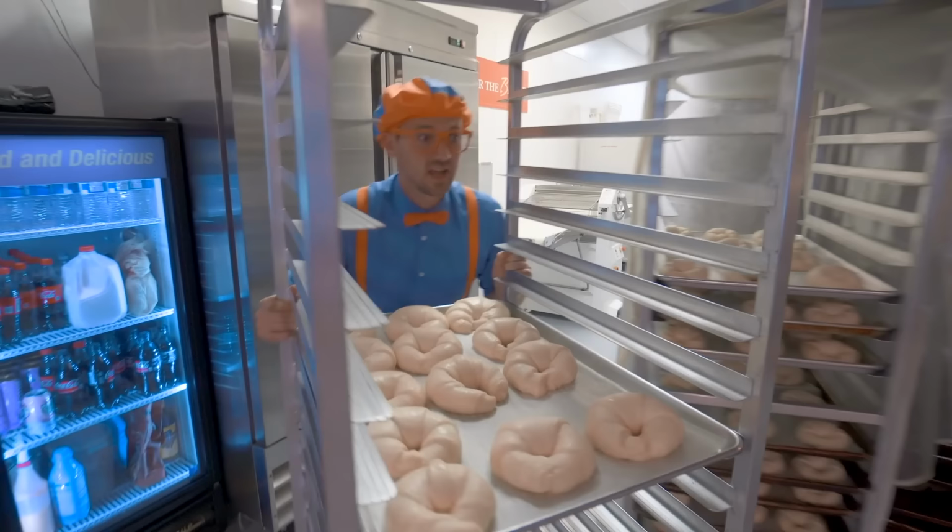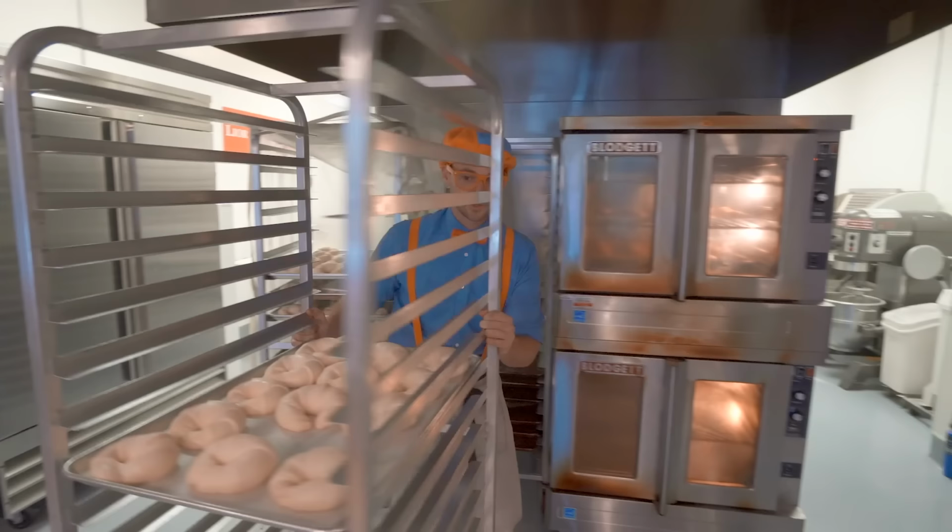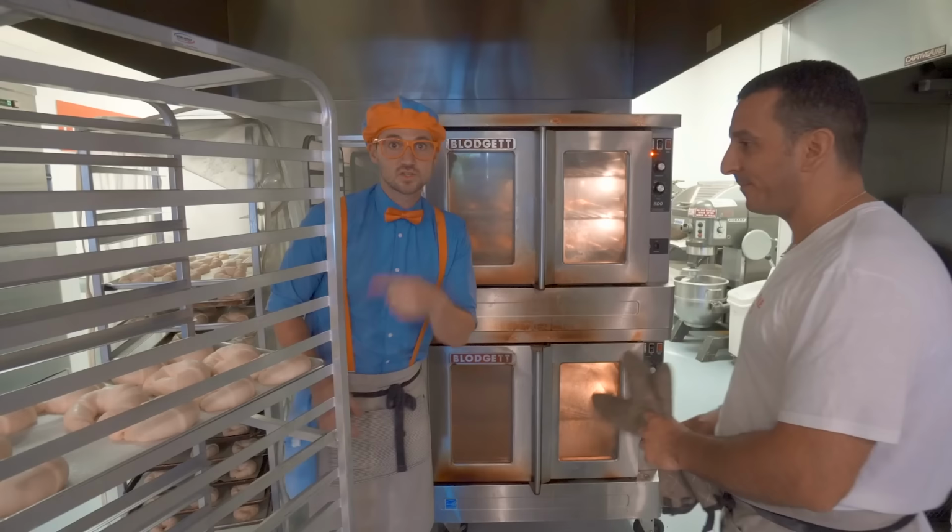Okay. All right, here you go. Here's the croissants. Oh, thank you, Blippi. You're welcome. Now what do we do? Put this in the oven in 15 minutes. Okay, so now we need to put these in the oven for 15 minutes.